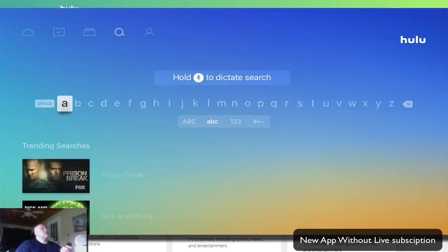Now, search. You can use the Siri voice search, or when they have it for, you know, Amazon or Roku, you can use the search.